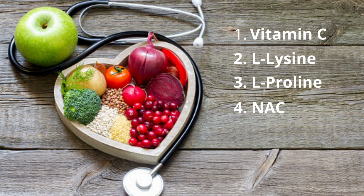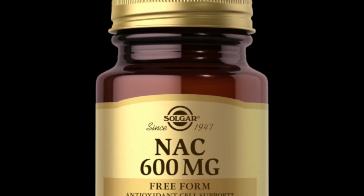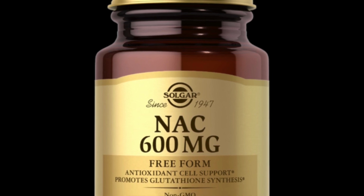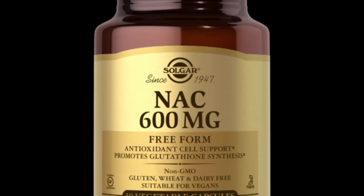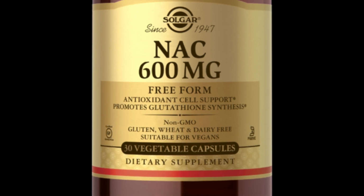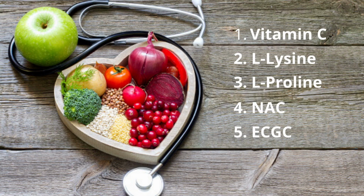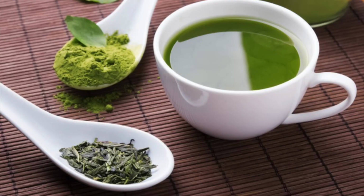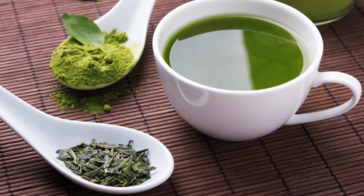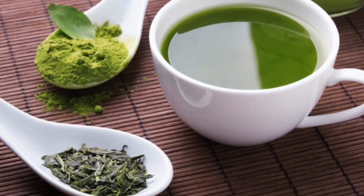Number 4 is NAC, or N-acetylcysteine, which is another amino acid known to inhibit connective tissue digestion, prevent new blood vessels from forming that are providing nutrients to cancer cells, and help flip that immortality switch, inducing cancer cell death. And number 5 is EGCG, which is the active component of green tea. Similar to NAC, it inhibits the digestion of connective tissue, prevents new blood vessels from forming, and induces cancer cell death.